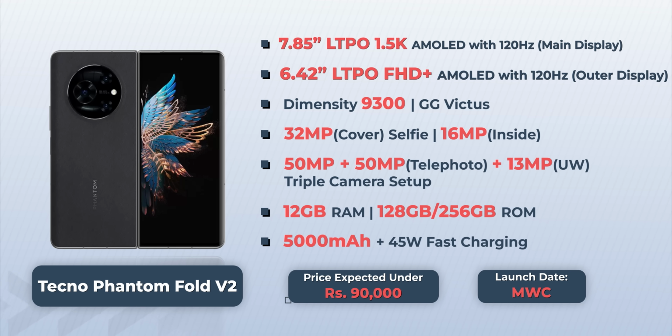Now you can also expect 12GB RAM, 128GB storage, 256GB storage as well. These are the options, but 128GB in 2024 should have been 256GB by default and maybe a 512GB variant as well. But yeah, I'm guessing that's how Tecno wants to keep the costs low. And you can also expect a 5000 mAh battery and 45W charging as well. And the pricing will again be around that 1,90,000 mark so that it is affordable to the customers.